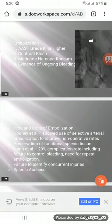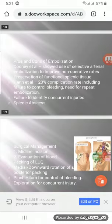Pros and cons of embolization. Studies showed use of selective arterial embolization improves non-operative rates and preserves functional splenic tissue. There is a 20% complication rate, including failure to control the bleeding and need for repeat embolization and maybe surgery afterward. Failure to identify concurrent injuries and splenic abscess are also complications of this investigation.